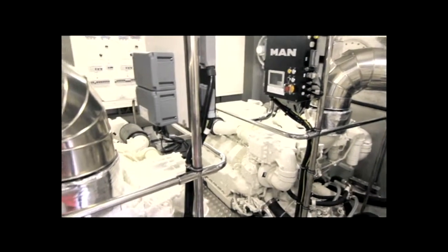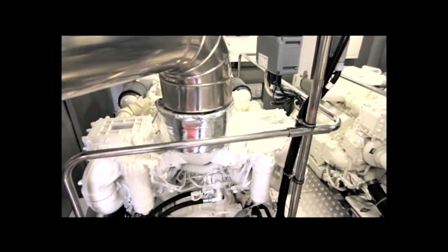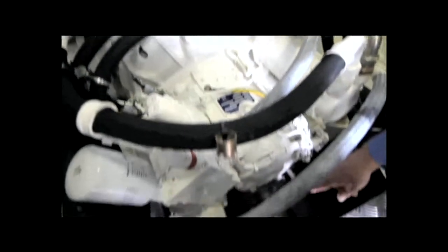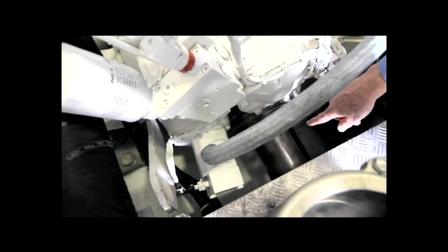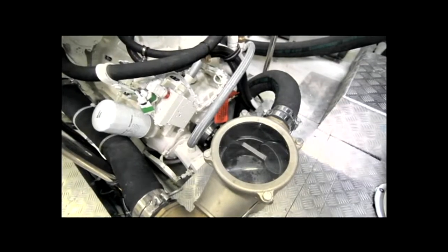Twin MAN V8 1000 engines are standard. Here we have the optional 1200s. Both models are turbocharged, but these 1200s have 2 stages instead of a single stage of the 1000 horsepower, and both are driving through ZF transmissions to straight shafts. Power takeoffs are also clearly accessible on top of each transmission. Sea strainers are just behind.